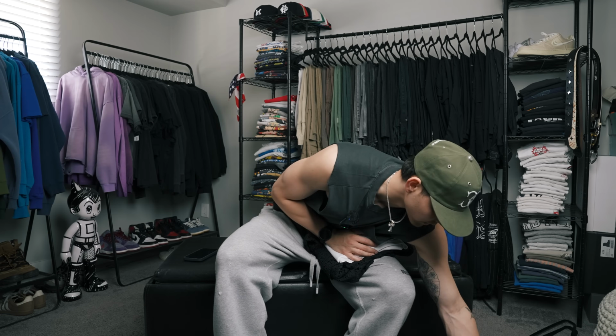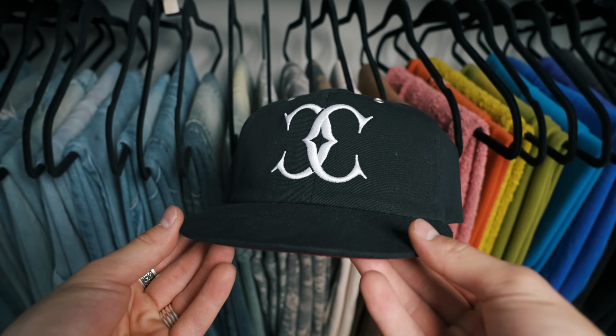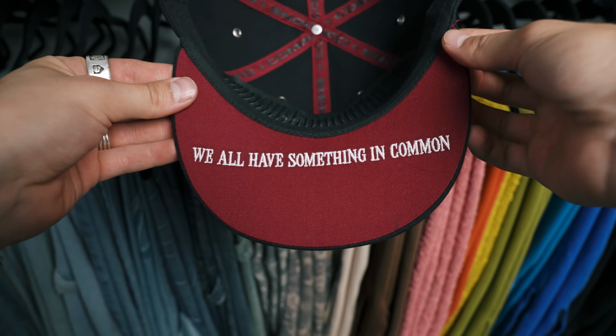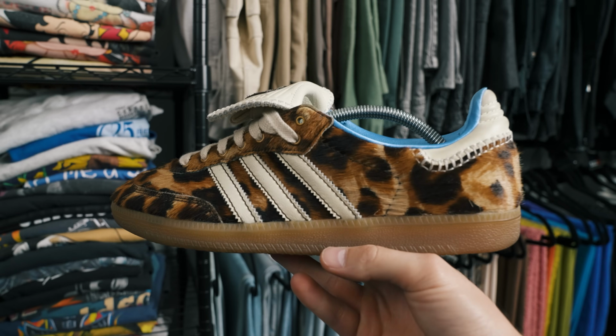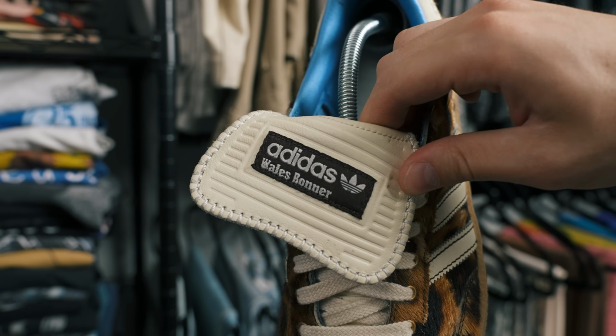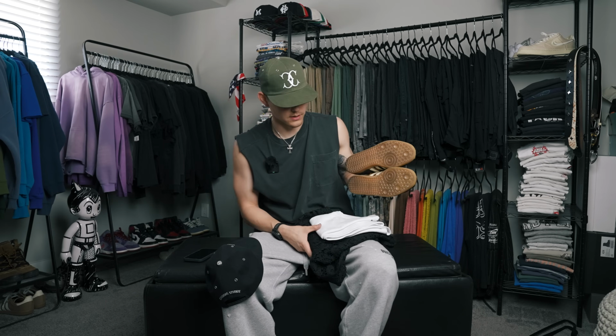I paired it with the black version of the Common Studios snapback, all the same features as the green and the blue one. Probably been wearing the black one the most, and then I broke out the Wales Bonner Sambas in the cheater colorway. With the all black fit, I always like to step it up on the footwear if I can. And yeah, you guys can let me know what you think of the full look on Wednesday.